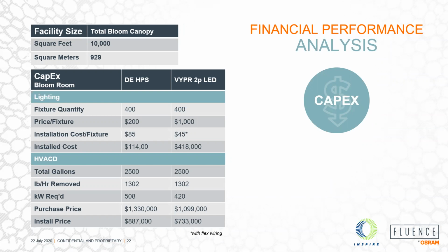And so the first scenario is a double-ended HPS room, which we used a 400 fixture quantity for, right? 10,000 square foot blooming canopy, right? So what we did is we added the exact same number of fixtures for the Viper, which is our high bay LED option that we replaced the double-ended HPS with, right? So you can see, moving down a little bit, the price per fixture is quite a bit different.